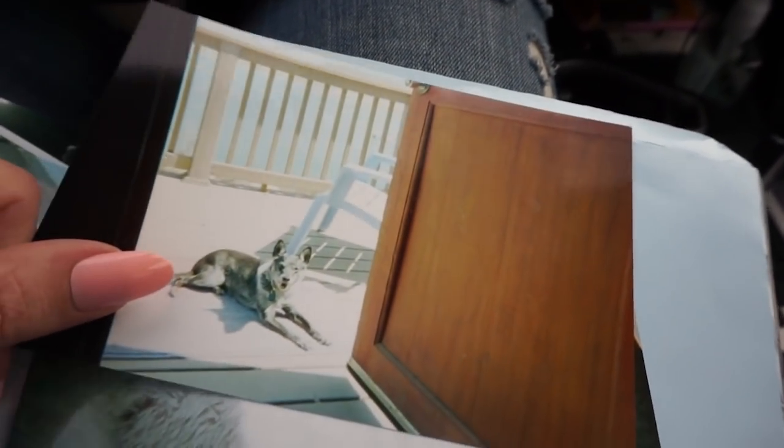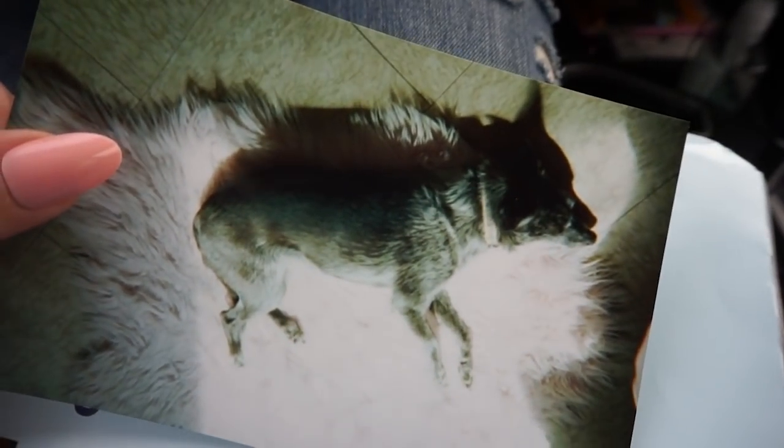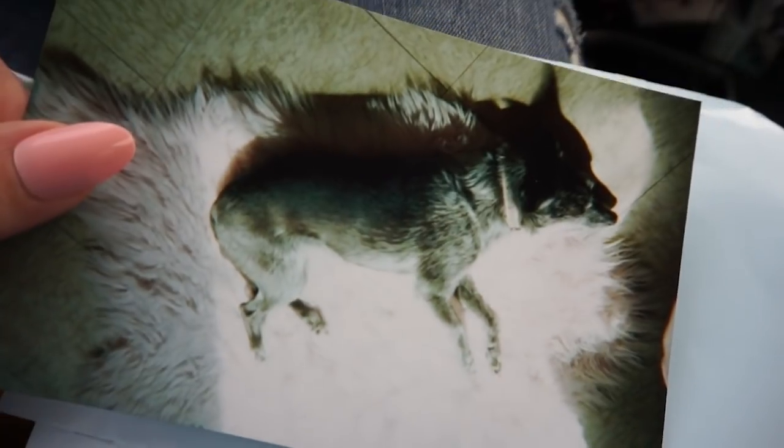Oh, they're so cute. DC absolutely loved getting all of the sunshine. That was so much fun. He was just in the sun the whole time, bless his little heart. So that was perfect for him. So yeah, that was just so special, so fun.